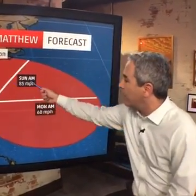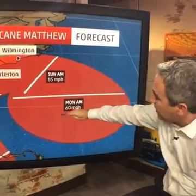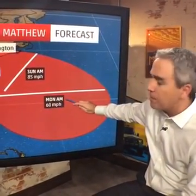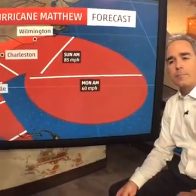So this now is reflected in the cone with reasonable certainty that Matthew will come back out over here and hang out potentially for a while, but in a much weakened state. That's critical. Actually, we're getting asked if Tropical Storm Nicole is having any effect on Matthew and its movements. It's a little too hard to unpack the specific relationship between the two.